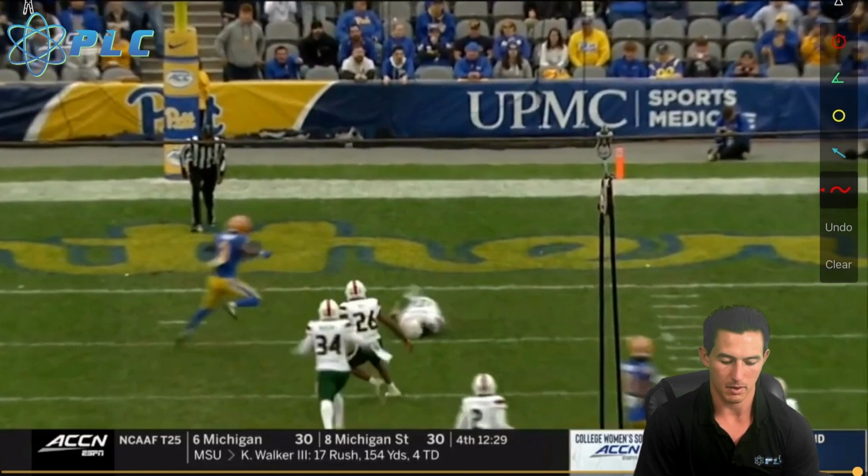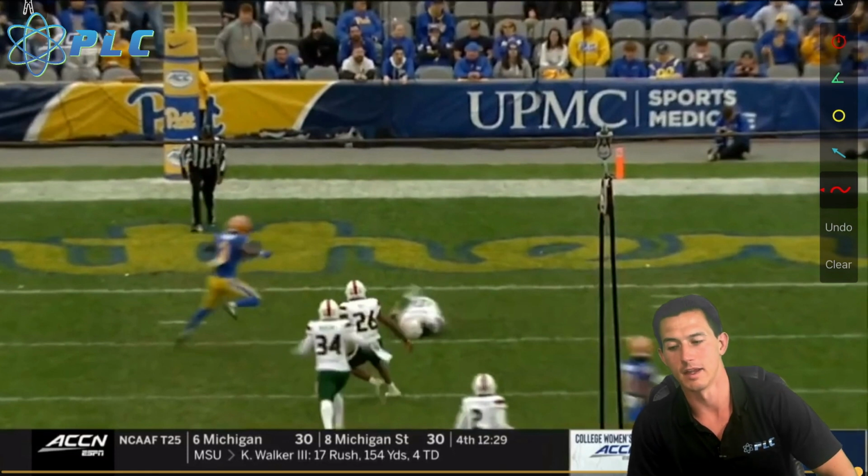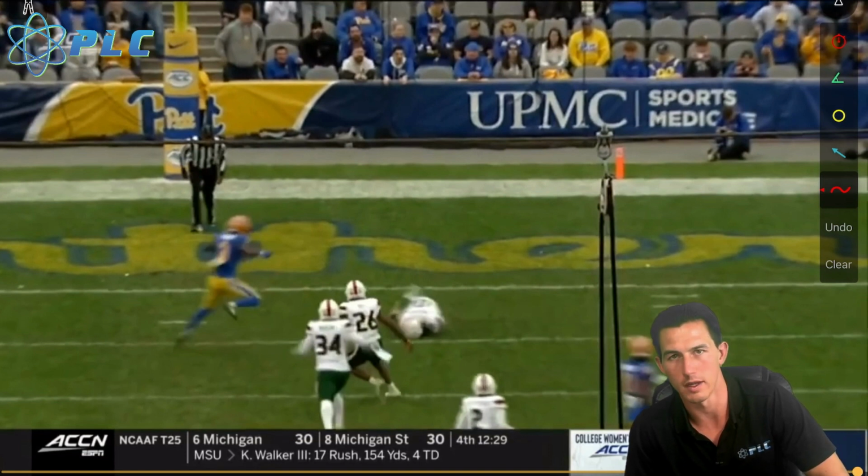But I don't think Kenny Pickett has the same skill set. As much as he does do a good job of extending the play, I think he's going to struggle with really being a top draft pick worthy quarterback. He's probably going to be a good starter, but I don't know if he's going to be able to sustain the success that they've had at Pittsburgh.